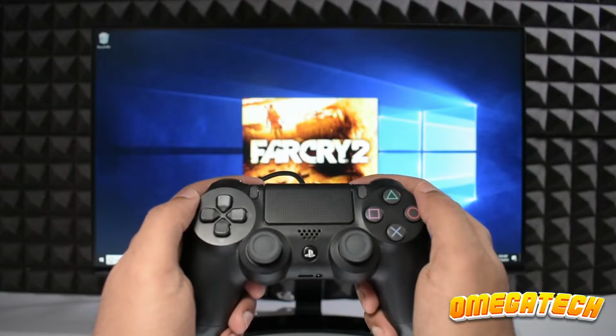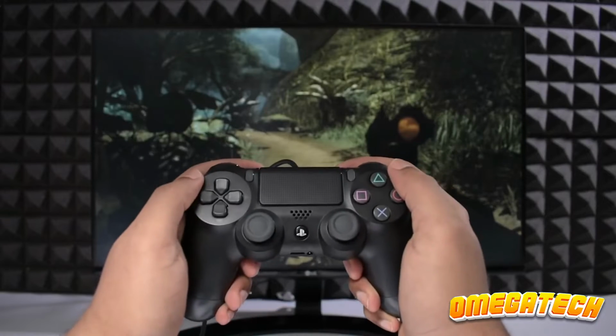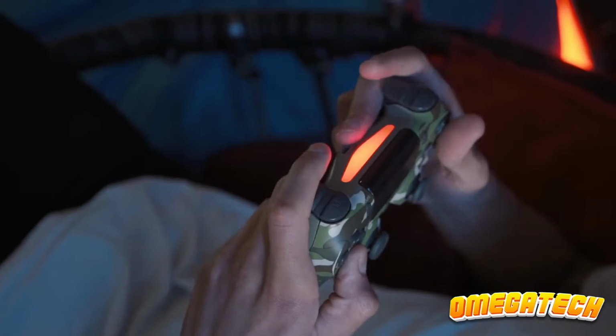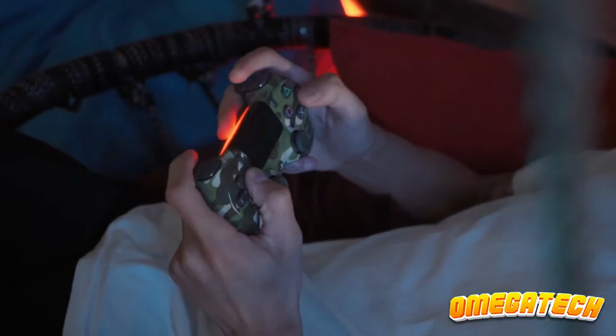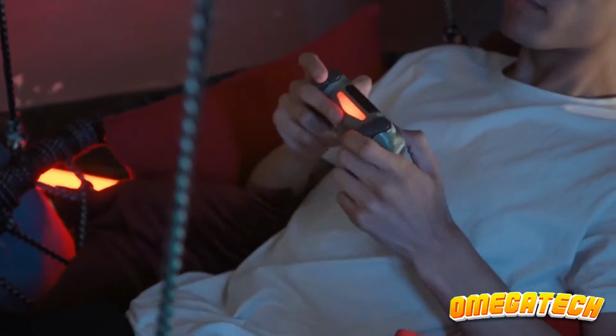But there are a few problems. The exposed shoulder buttons are especially dangerous because it is simple to knock them against the desk. After prolonged use, the rubber on the analog sticks also has a tendency to rub off. Even so, Sony's controller is among the top choices for PC gaming that uses a controller.